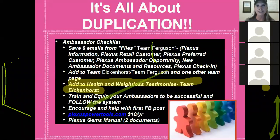What I recommend is printing it out. That way it's available for you and it will tell you how to get started. It is an amazing manual. It tells you how to post on Facebook. It gives you all the ins and outs. So I would definitely recommend printing that out and saving that to your computer as well.